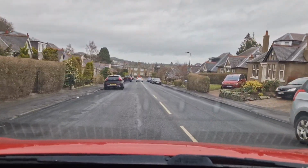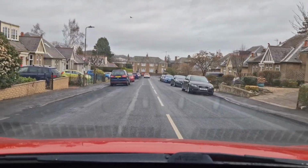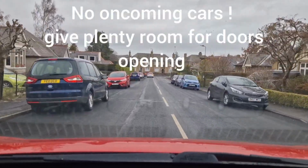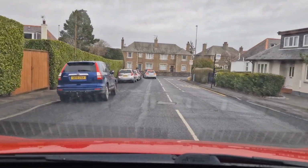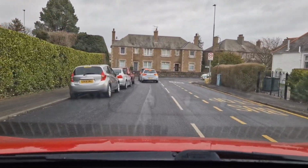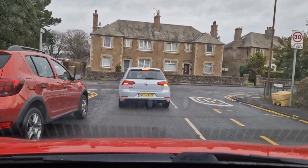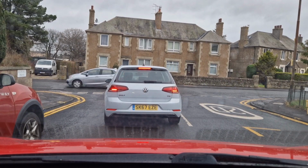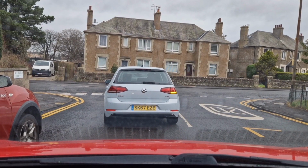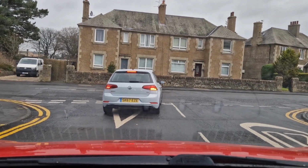And we're heading up to Dreghorn. Again, we're just taking that sort of middle position there so that any doors opening on the left won't affect us if somebody just swings a door open. We're going to turn right at the end of the road. We're back onto our side of the road. We're quite tucked in now. If somebody was to open a door just now, it would probably hit the car because we're quite tucked in, and we should really give a door's width.